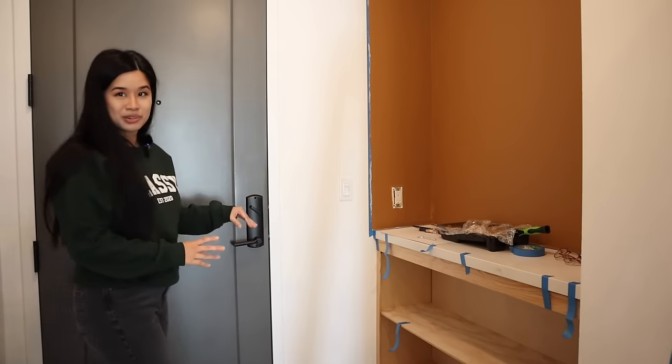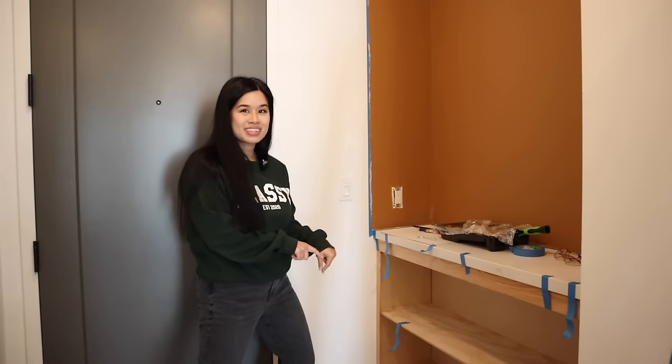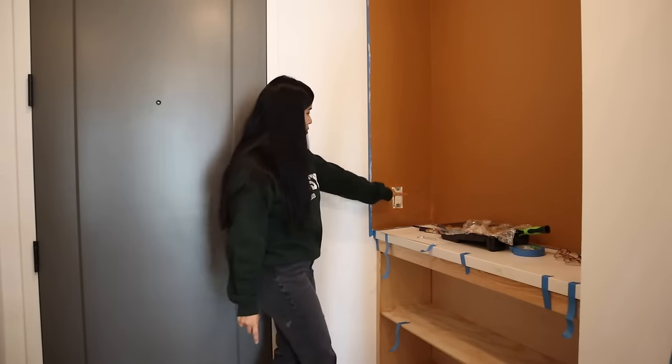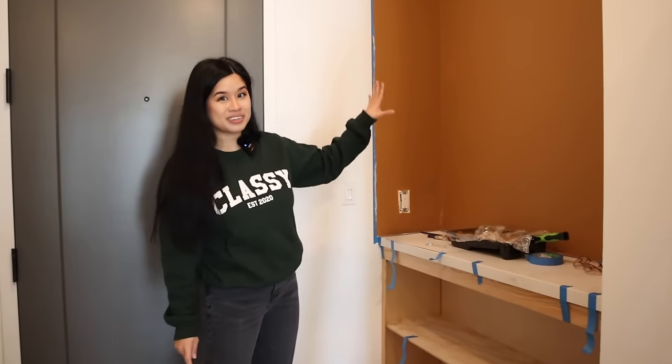It looks like an actual built-in, which is the whole goal. So my goal today is to stain all of this so that we can install it tomorrow. I also have to do a little bit of touch-up paint over here, and we are getting started on the arch.